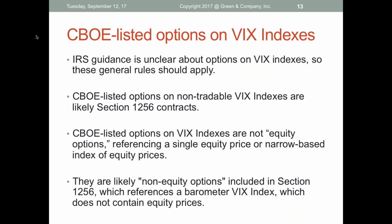CBOE listed options on VIX indexes are not equity options. The VIX index is not an equity, and the option on it is not an equity option. It doesn't reference a single equity price. It doesn't reference a narrow base index of equity prices. It references a fear gauge. They are likely non-equity options included in Section 1256, which references a barometer VIX index which does not contain equity prices.